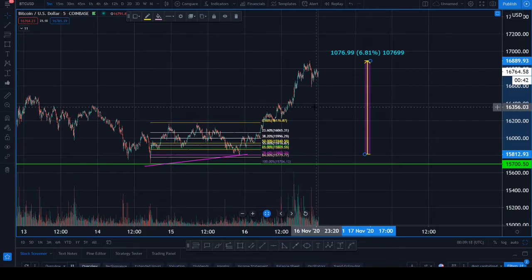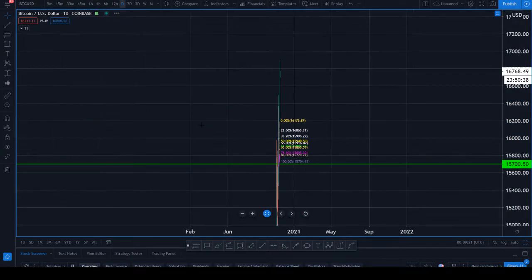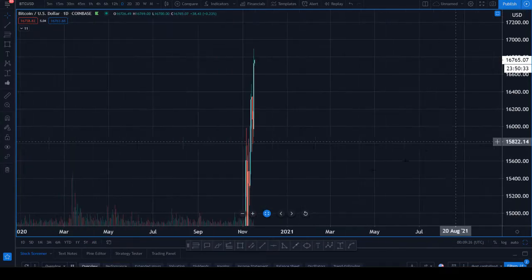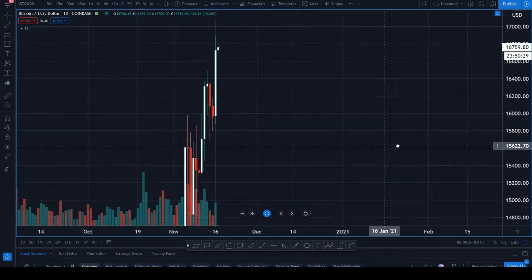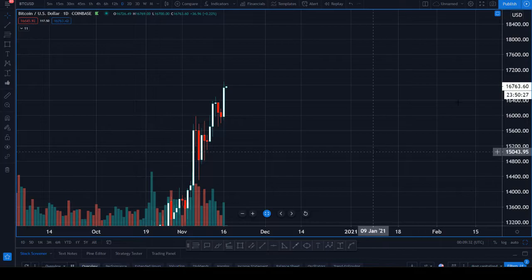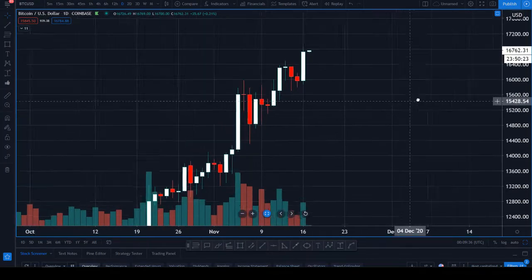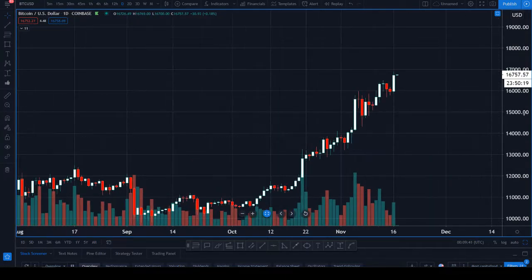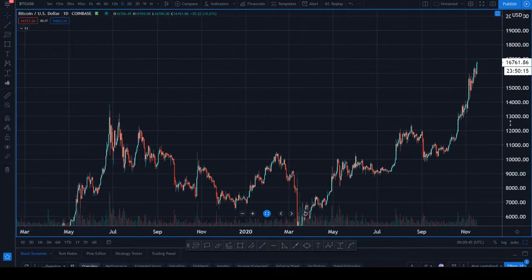Now, let's zoom out here and take a look at the daily candle, and let's clean it up. Zoom it out, zoom in. So again, another massive move here. Now, playing around on Twitter today, talking about a couple patterns here. Are we doing another running bull flag? What's a running bull flag? Let's zoom out a little more here.